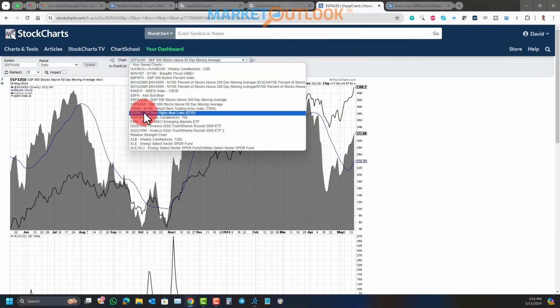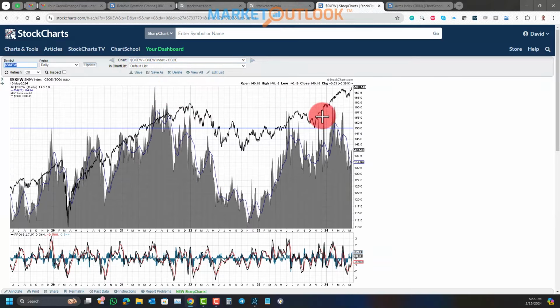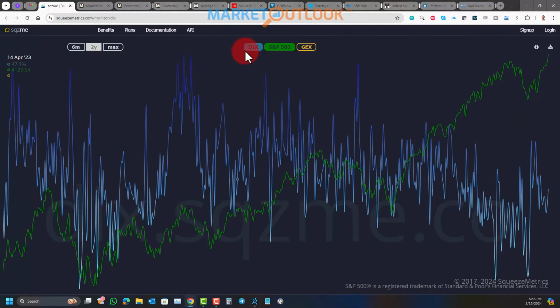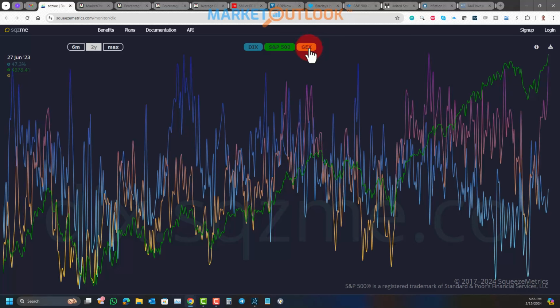If you take a look at the skew, it's also back up above the moving average, and you can see it's looking pretty good. And one of the other things we look at quite a bit is the squeeze indicator. Right, we'd like to see the retail traders really gum up here, and you can see they are, right? The retail trader, remember, this tends to bottom out.